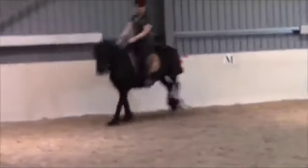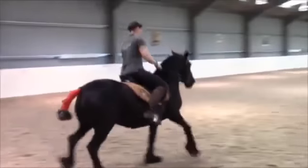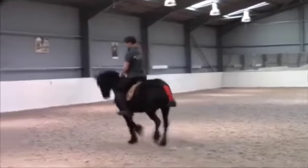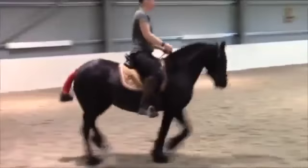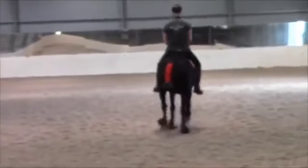This is her first attempt at a flying change, and she kind of changed behind, but then dropped out of canter and then got a little bit flustered and unsure what I was asking her to do. Then off she goes again on the other lead, into the leg yield.